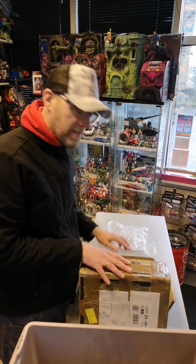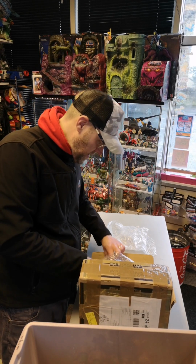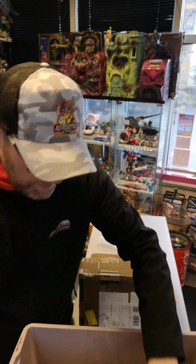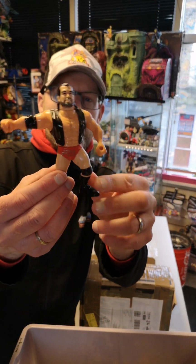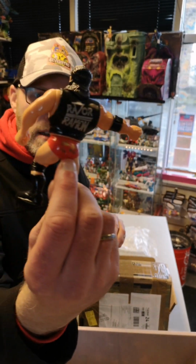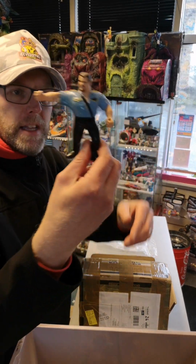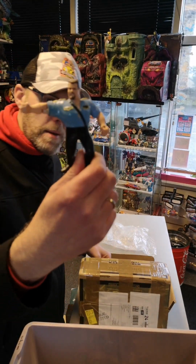Right, next layer. Whoa, this is in layers, this. Like a blooming selection box. We've got Papa Shango. Ooh, that stickiness on his back. Papa Shango there. Razor Ramon. Nice Razor Ramon there, the motif on his leather vest. Big Boss Man. Don't think I've had this figure before. That's one of the later release Big Boss Man figures.